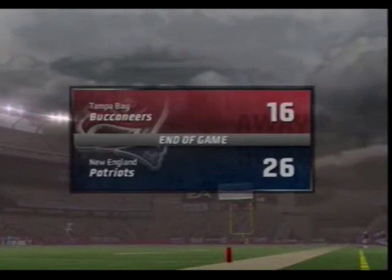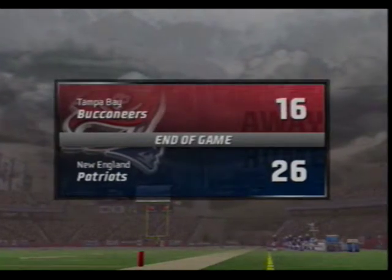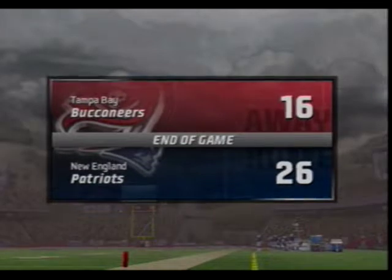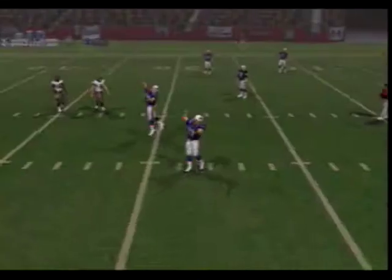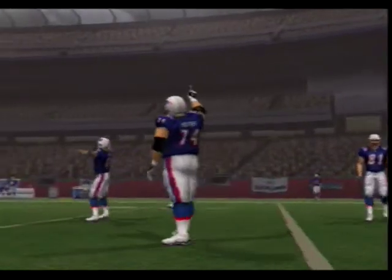That'll wrap this one up, and the final score is New England 26, Tampa Bay 16. This is Al Michaels with John Madden saying goodbye for EA Sports.